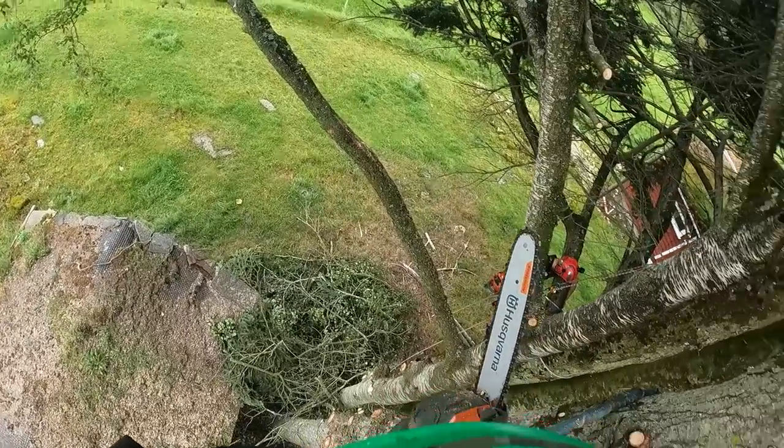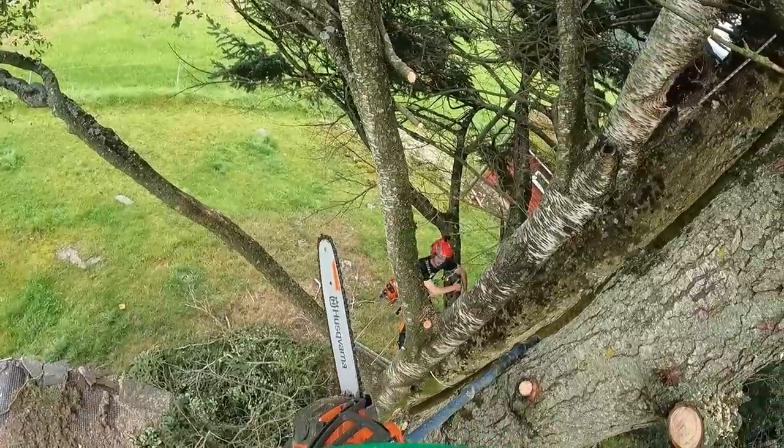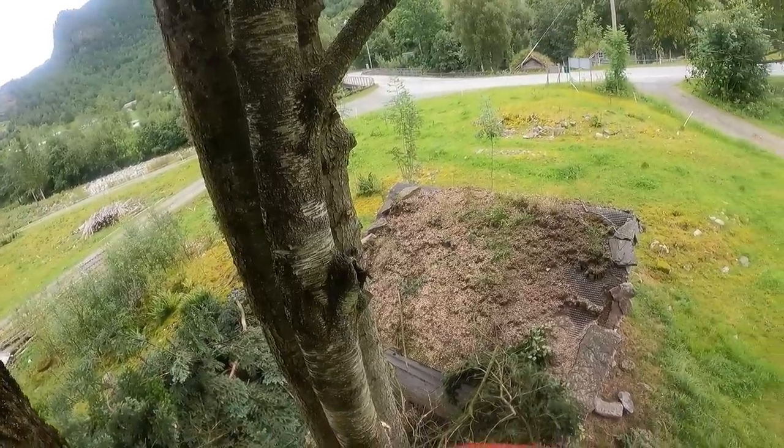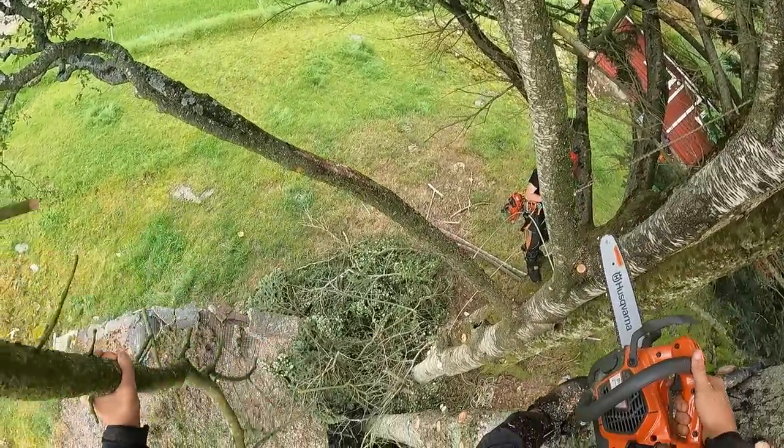I may have knocked a stone off that roof. Yeah, I think so, but it's really hard not to. Yeah, it is, I know. I think it is fixable though. Been there for hundreds of years and I come and knock it down.